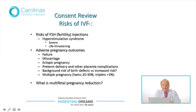Again, extremely rare, less than 2%, but probably much lower than that with the current diligence we're showing to individualize and tailor the dose to different patients' situations.